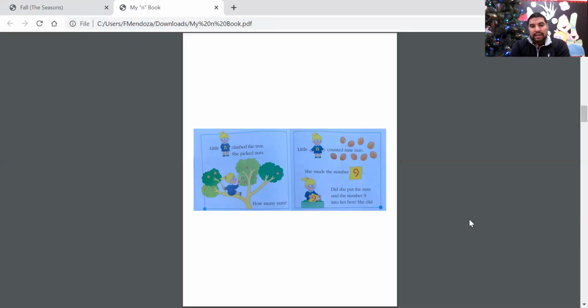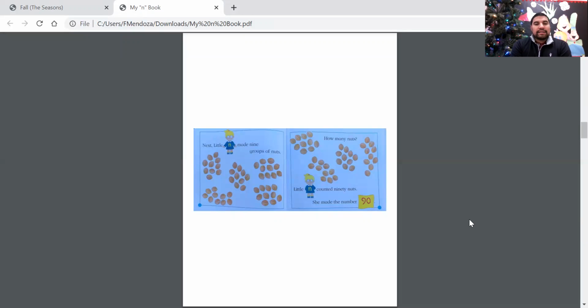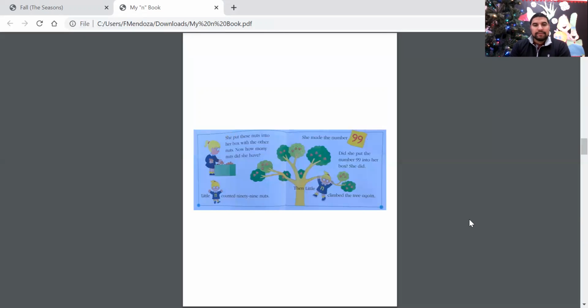She made the number 9. Did she put the nuts and the number 9 into her box? Yes, she did. Next, little N made 9 groups of nuts. How many nuts? Little N counted 90 nuts. She made the number 90. She put these nuts into her box with the other nuts. Now, how many nuts did she have? Little N counted 99 nuts. She made the number 99. Did she put the number 99 into her box? She did, because 99 starts with N, you guys.